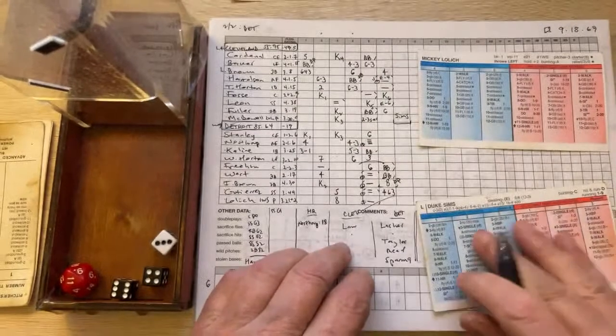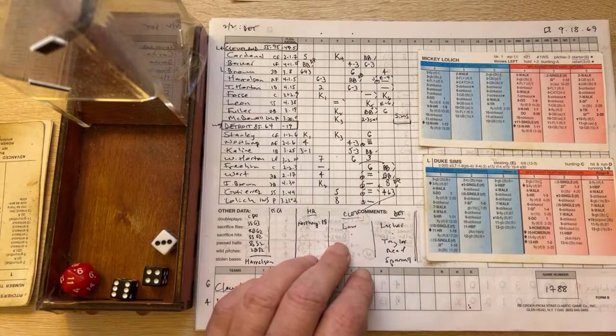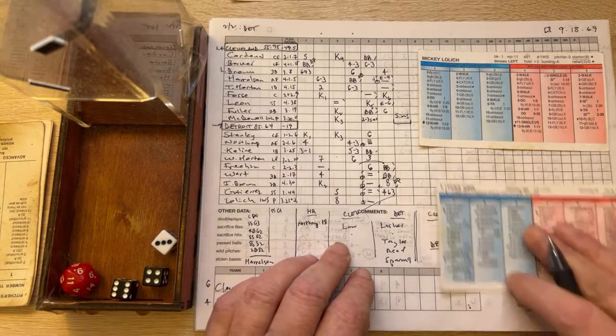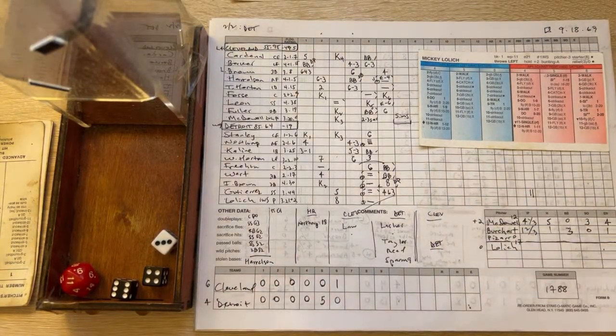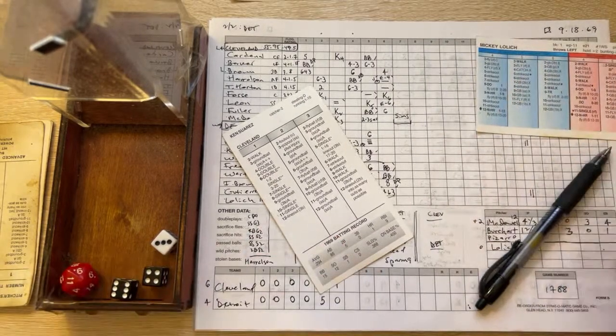Here's Duke now. Oh, this is lefty-lefty. Wow. Wait a minute, let me take that back. Bring in Suarez, right-handed hitter.